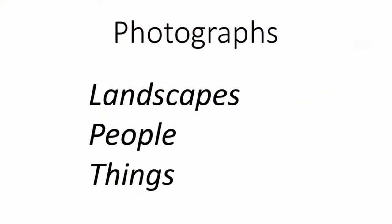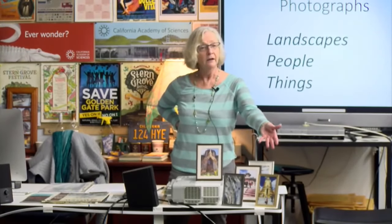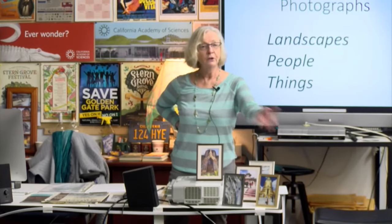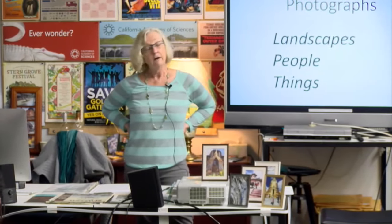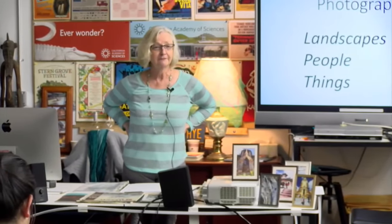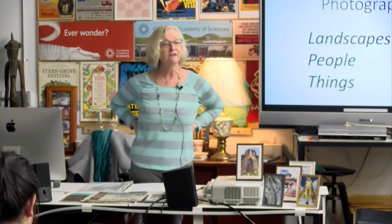So, other things that need to have clearances are things like photographs. So here I have some photographs. Some of them may be of landscapes or buildings, people, or things. And you have to have permission from the photographer and from the people who are in those photographs. I find that it's a really good idea that when you're traveling, take your own photographs. And then you can do your own release. But you will still have to do your own release even if it's your own photograph.